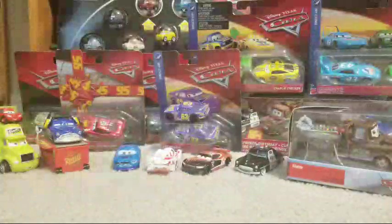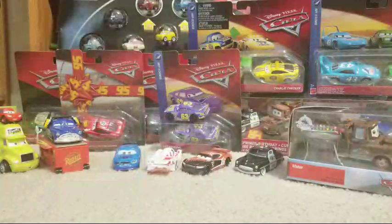Which blue car are you talking about? You're talking about this one? Like, the one next to Shu? Well, thank you so much, Dynamo42. That means a lot.